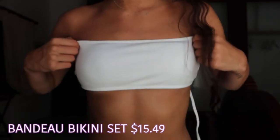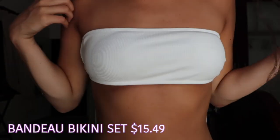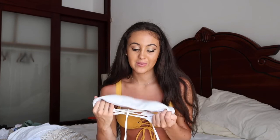I did get this white top, and I got it with a pair of white bottoms, which are amazing. I love them. I was a little bit nervous because I thought the white would be see-through and it would not be good when it got wet, but I wore it in the water and it was perfectly fine. The bottoms are a little bit iffy, but if you really want a white bathing suit, I recommend this because I enjoyed it and I'm going to wear it again.